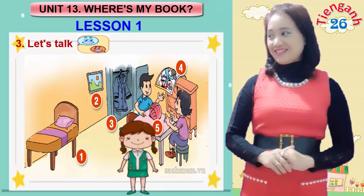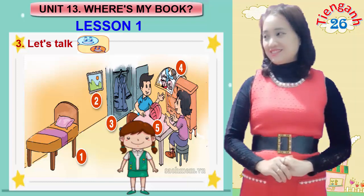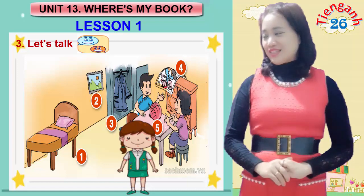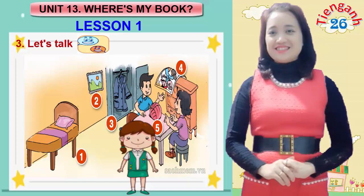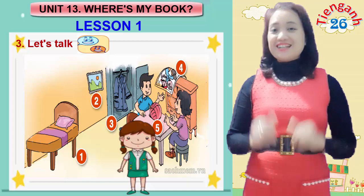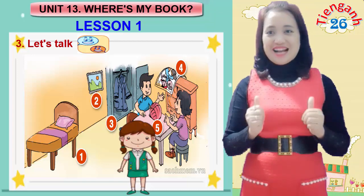Where's the bed? It's there. Well done. Where's the picture? It's there. Good job. Where's the ball? It's here. Great. Where's the coat? It's there. Good job. Where's the poster? It's here. Well done.